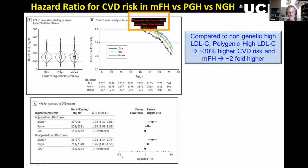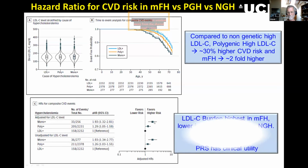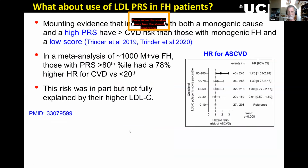And again, here, just in looking at the adjusted level, if you set the hazard ratio for heart disease in the LDL only group, the low polygenic score, as 1, the polygenic score is about 30% higher. And in the monogenic, it's almost 2-fold higher. And so it comes back to this LDL cholesterol burden, highest in the monogenic, lower in the polygenic, and lowest in the non-genetic. And our conclusion from this is that polygenic risk score has a clinical utility.